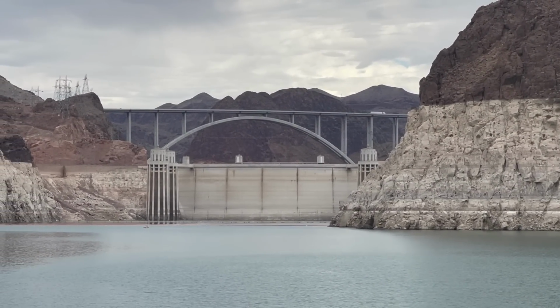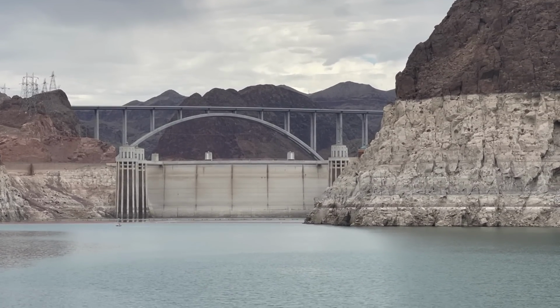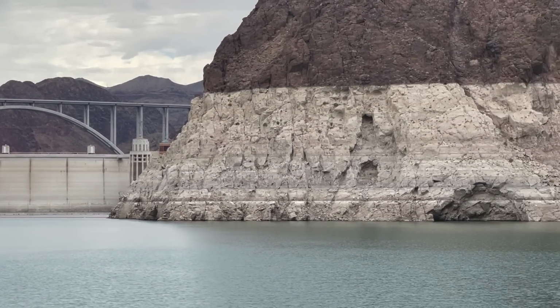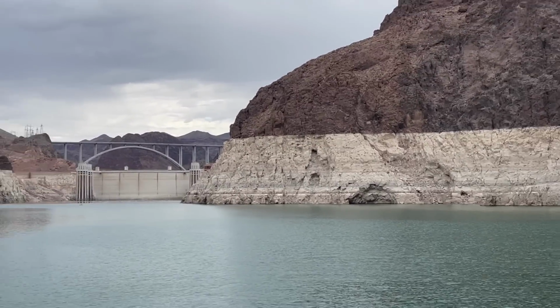There it is. There's the intake pipes. Backside of Hoover Dam. Look at the terrain, just straight up and down cliffs.